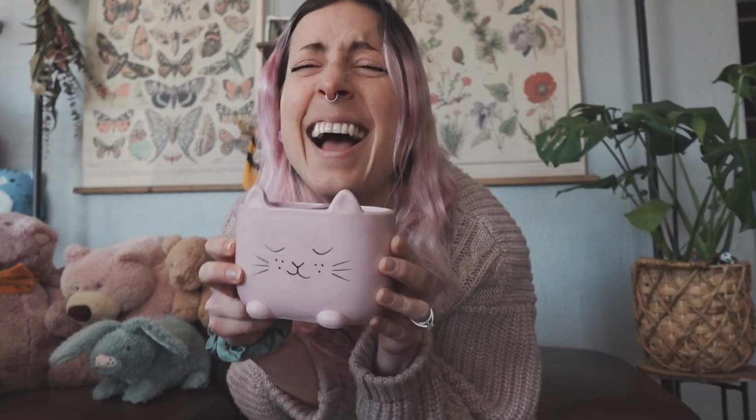I forgot to show you my most prized possession that I found. It's a pink cat! I think it's originally for holding toothbrushes, but I use it for putting my big spoons in my kitchen because it has a top there. It's so cute. It's Chunk, right?